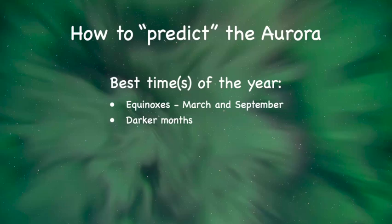The best times of the year are the equinoxes. I won't get into it, but when the Earth is tilted that way at the equinox, the Earth absorbs the material from the sun better. So March and September frequently have the most heightened activity for solar storms.